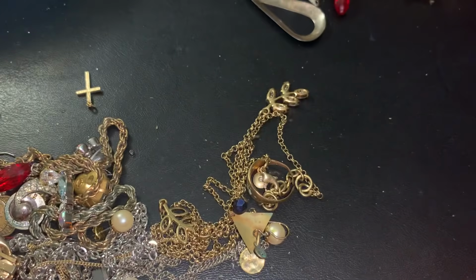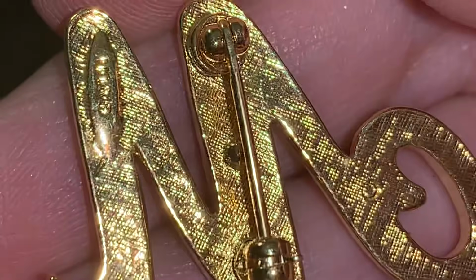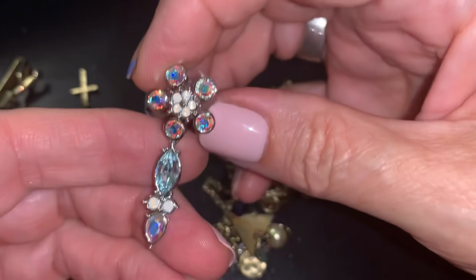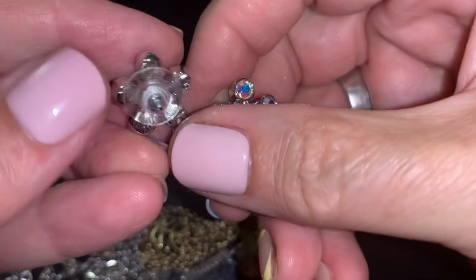Nice religious medal thing. Same with that. Got a lot of wear. Earring. Let's see what that says. Avon. M. Another one of those. Sparkly. Here's the other one. Little sparkly blingies blings.